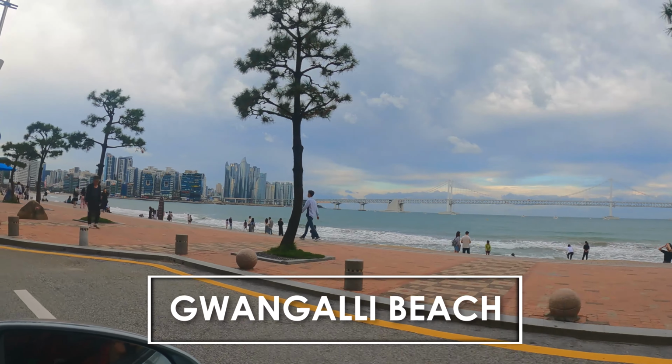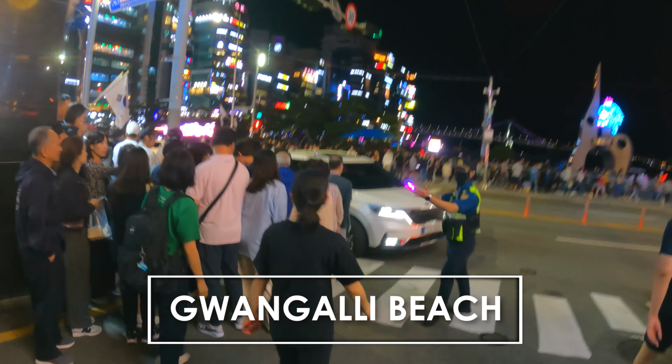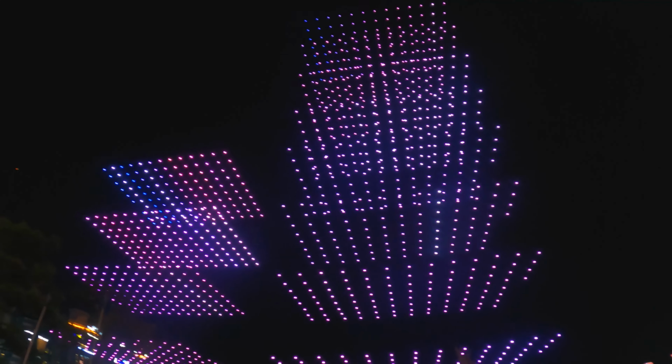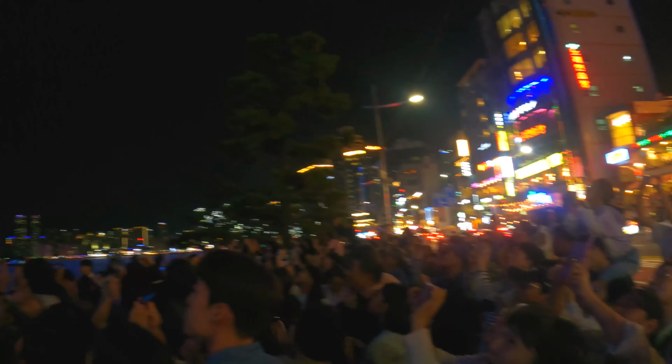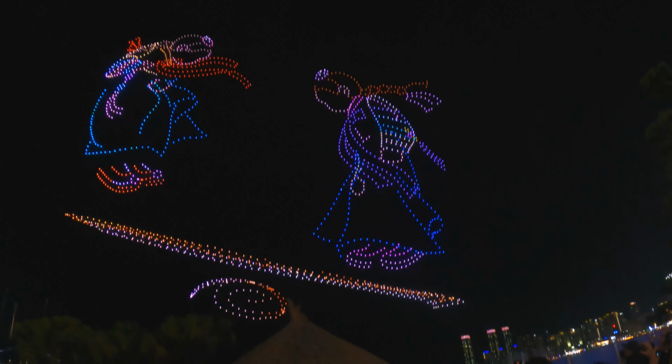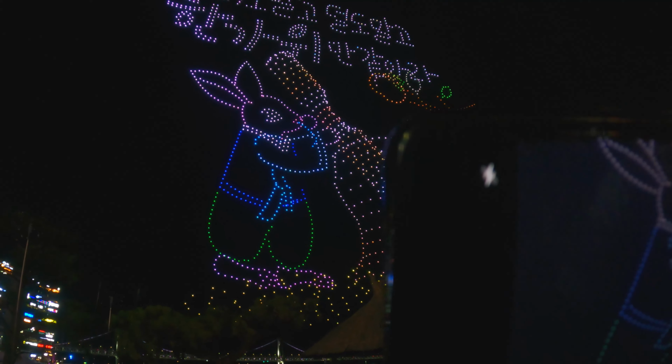Gyeonggi is the other beach in Busan. I didn't really spend much time here, but did attend the weekend nightly drone show. It really pulls people in to watch some mesmerizing formations being built by these tiny aerial drones that ultimately becomes a breathtaking performance.